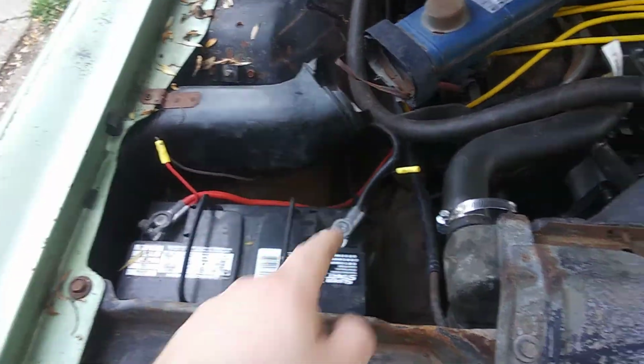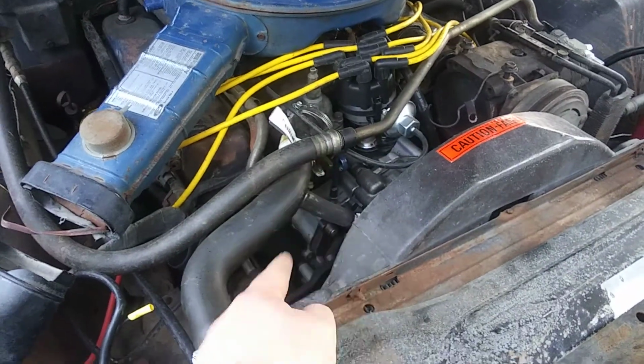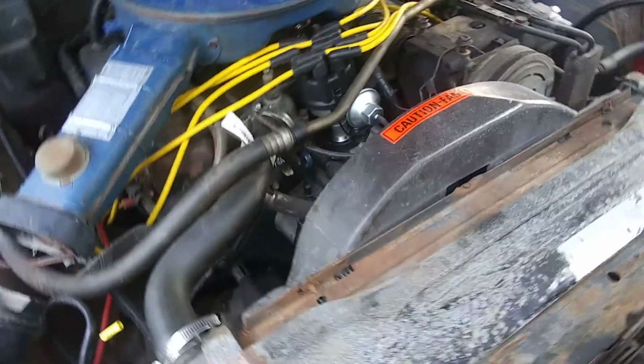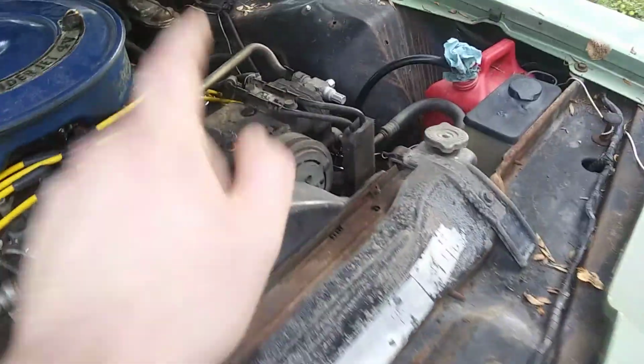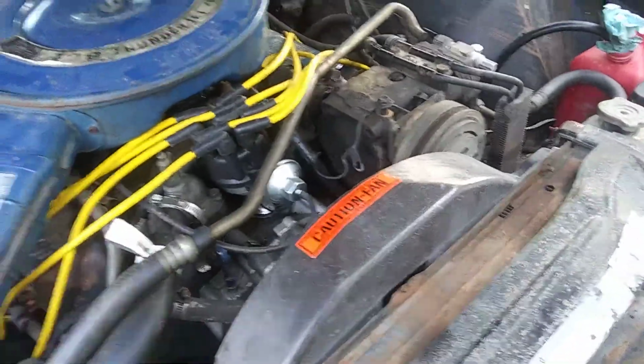It's got new batteries, new cables, new upper and lower hoses, new timing cover because the old one had a hole rotted in it from old coolant. New water pump, factory backing plate for the water pump. New fuel pump, new distributor, new coil, new plugs, wires. I'm a fan of the yellow Accel wires. That's 30 horsepower right there.